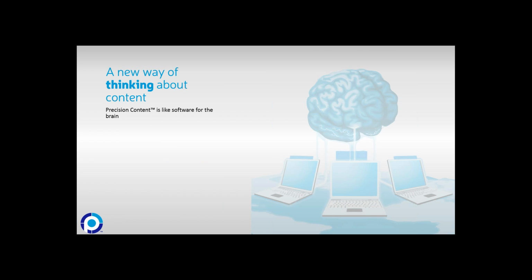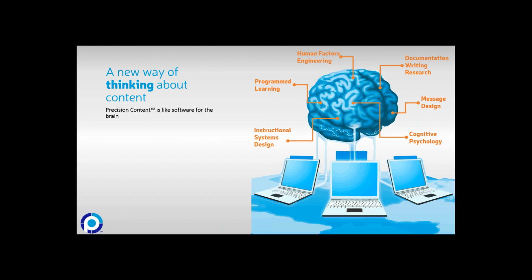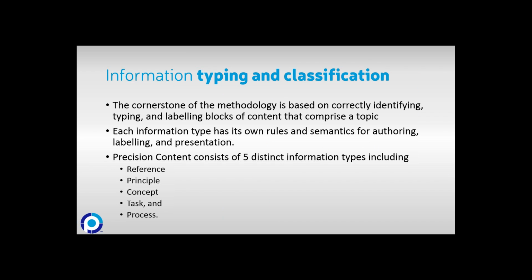So with precision content, we like to think of this as software for the brain, a new way of thinking about content. It really is based a lot on scientific principles around human factors engineering, cognitive psychology, and instructional design. Key to it is the whole notion of typing and classification of information. So with precision content, we of course start with the DITA archetypes of concept, reference, and task. But we add on two more information types into that, which are principle and process, to complete the picture of information types for any enterprise type of structured information.